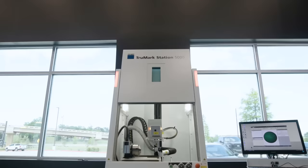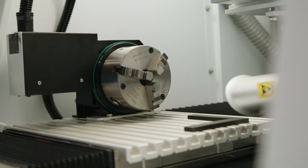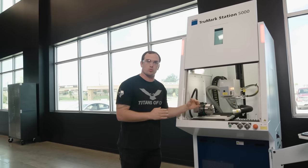So right here we got our TruMark Station 5000 laser marking system. This is a new machine for us, but it's actually capable of 3D marking. It's got the rotary axis so we can do round parts. This thing's a beast and it can do all kinds of stuff, but I actually don't want to spoil it, so we're gonna move on.